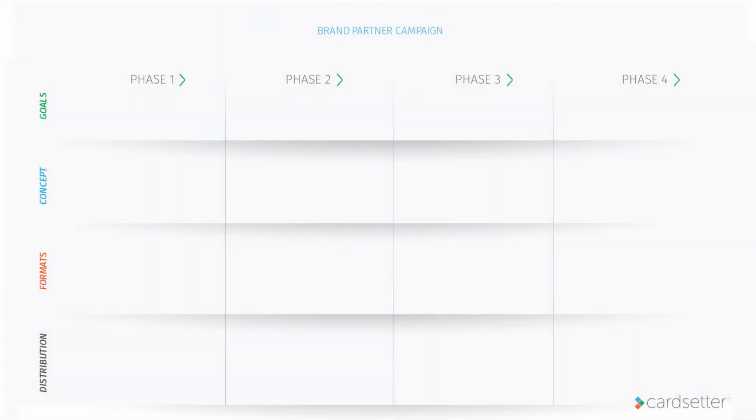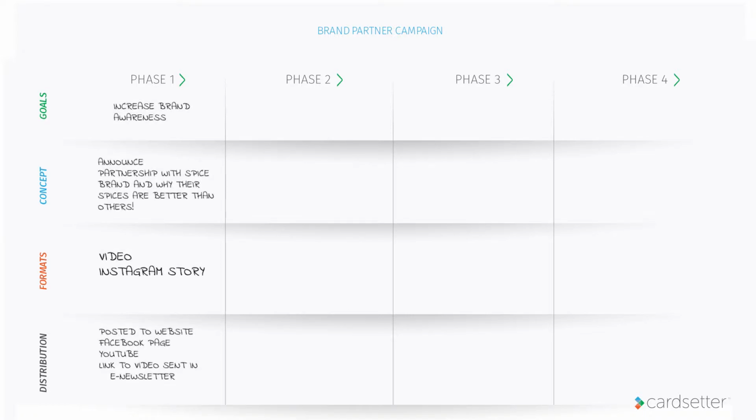Using the information you gather from your meeting, develop a content plan for your brand partner. The content should address their goals and be framed to appeal to your audience. And you should make use of a combination of your content formats and assets.